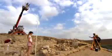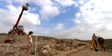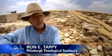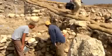"What's up?" As I was taking aerial photographs from the cherry picker, a volunteer notified his square supervisor that he thought he had seen some interesting marks, scratches, possibly letters, incised in a stone. "Which, right here?" "Yeah." Letters would be a rare find.